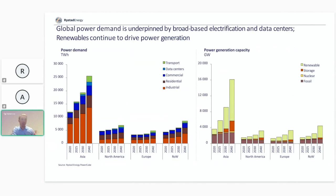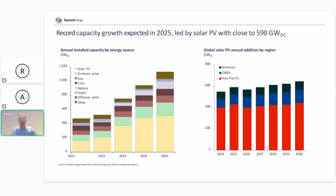By the end of this year, we actually expect that renewables will make up almost half of the installed power capacity for electricity globally. Though it's nearly half in capacity, because of somewhat lower average utilization rates, we're looking at around 35% of the global power generation in 2025 coming from renewables. When we look at renewable capacity additions, solar is the largest market, and we expect it to continue to be so.